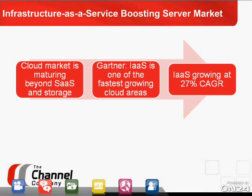We saw the growth of cloud sort of take hold with different types of applications, cloud applications, and sort of simple cloud storage. Now it's really maturing to more infrastructure as a service. In fact, there was news today that Verizon just introduced their enterprise cloud platform for infrastructure as a service, and it's becoming a very crowded field when you look at all the different players out there on the vendor side, and then you have a number of major solution providers that are also doing the same thing.